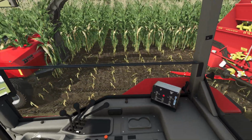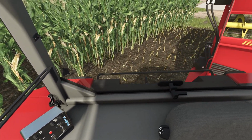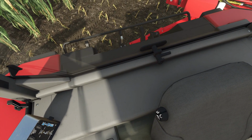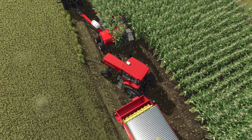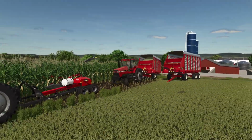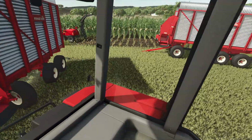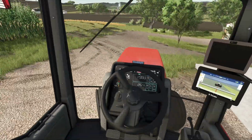Alright, let's go ahead and unhook that. Scoot around here. Here we go. Give me that. Come on. Oh, this guy's gonna be a... Alright, now we got it. Let's get this thing out of here. Looks like, I think it's the box. That thing does not like being pulled.